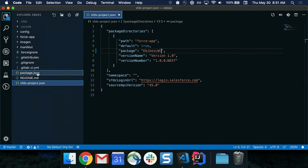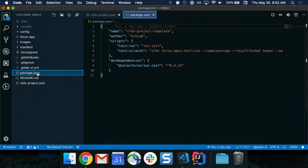And then if you've been doing LWC, Lightning Web Components development, they use Node.js and NPM to run your unit tests locally. And if you have that package JSON or would like to use it, we allow you to specify hooks to customize what actions occur when we're going to run your LWC tests, run your Apex tests, or even customize what happens when the scratch org is created.